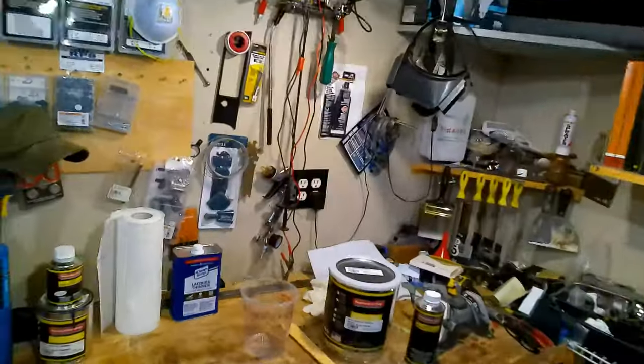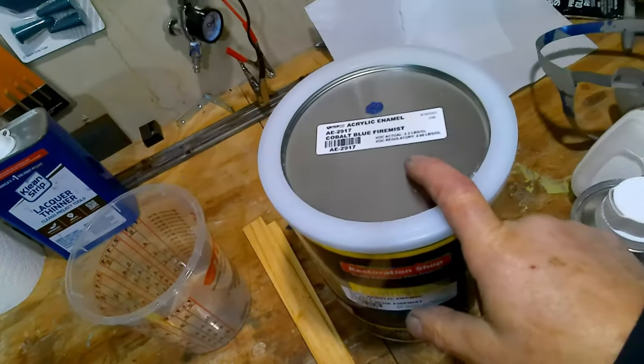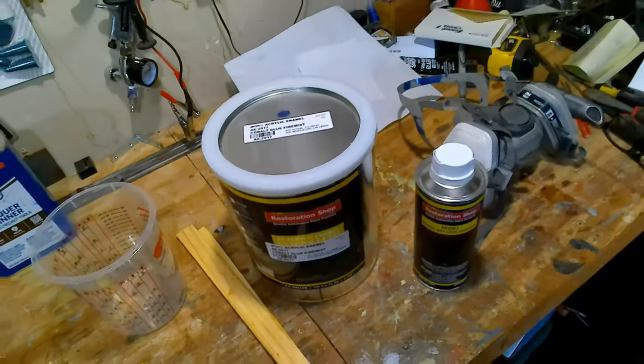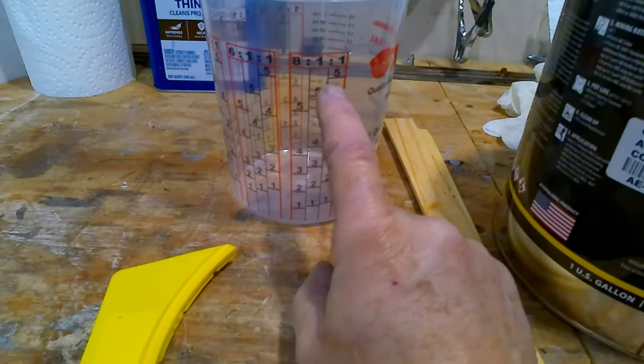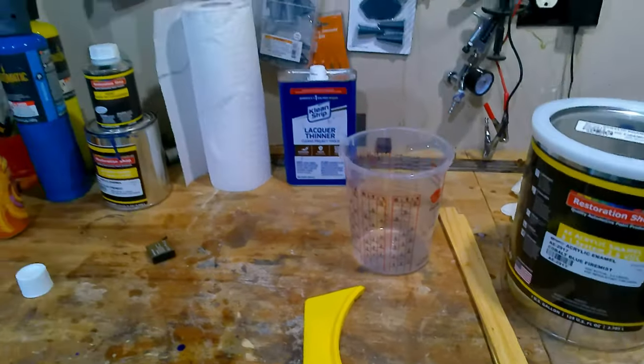All right, well, it is the next morning, and it's just slightly warmer than it was yesterday, but I got the garage all warmed up, so I think we're ready to do this. We got our cobalt fire mist blue metallic single stage. We're going 8 parts paint, 1 part hardener. This one doesn't call for a reducer, so that's our mixture right there.